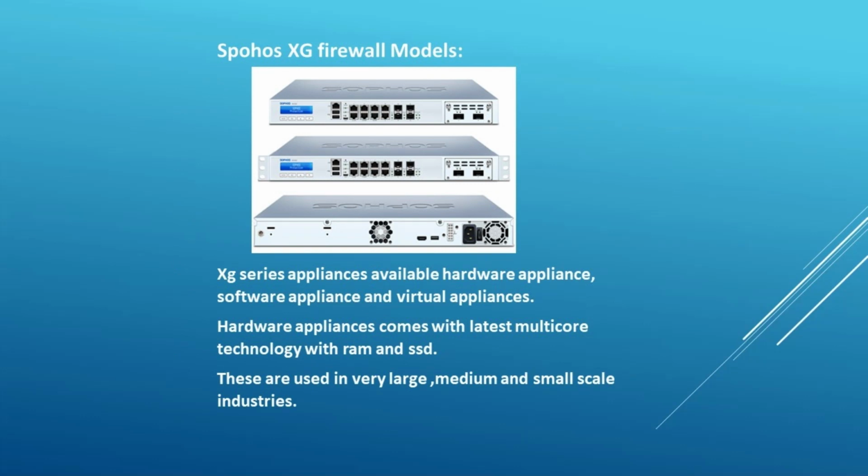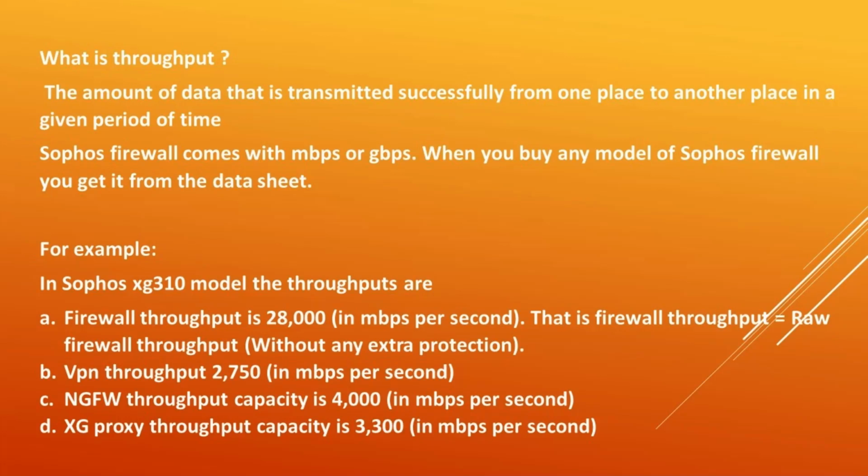Now I will tell you about different models of Sophos Firewall. Most of the XG series appliances are available as hardware appliances, software appliances and virtual appliances. Hardware appliances come with the latest multi-core technology with RAM and SSD. These are used in very large, medium and small-scale industries. In hardware appliances sometimes we hear about throughput, so what is that? The amount of data that is transmitted successfully from one place to another in a given period of time. Sophos Firewall comes with Mbps or Gbps throughput. When you buy any model of Sophos Firewall you get it from the data sheet.